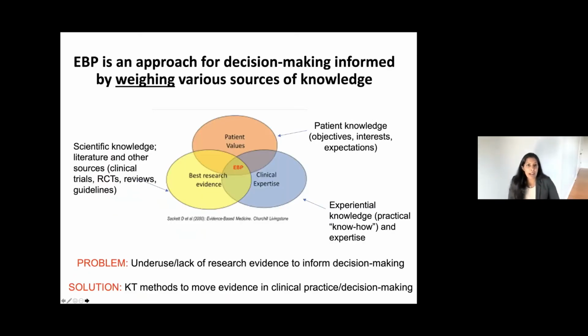So when you think of evidence-based practice, it's a decision-making process that's really informed by various sources of information. Traditionally, we look at the importance of research knowledge, scientific knowledge from different sources. So, in the process of KT, you are going to tap into the best research evidence that's available through RCTs, reviews, guidelines. But you also don't want to forget the importance of clinical expertise, really tapping into that experiential knowledge, reaching out to clinicians, physicians to understand what that experiential knowledge is and how it can contribute to decision making. So really understanding that piece.